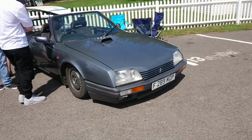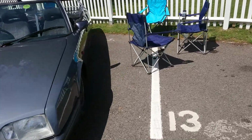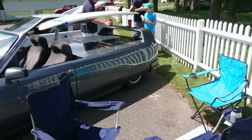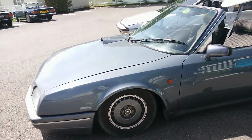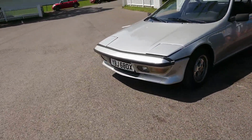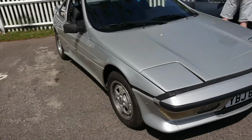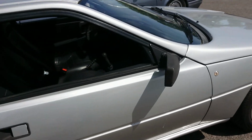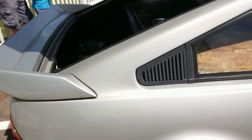1988 to 89 Citroen CX decapotable, this is probably a converted Safari. That is something extraordinary. I didn't expect to see something like this. That's extraordinary. Rather like this Matra-Talbot Murena, 1981 to 82 registration. This one has 3 seats across the front, just like the old Bagheera.